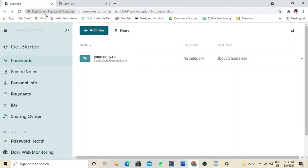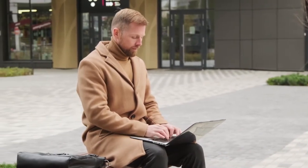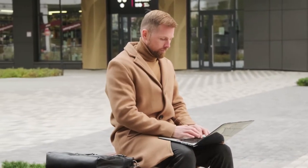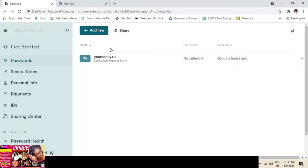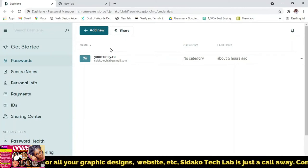You don't have to hassle or suffer in order to be typing all your passwords or writing your passwords on paper. What you do is you allow the password manager, that is Dashlane, to keep all your passwords for you. Anytime that you would want to sign in, you just click on the link and then you are good to go. So you can keep track of all your passwords, especially with your most secured accounts, be it email, be it your bank account.